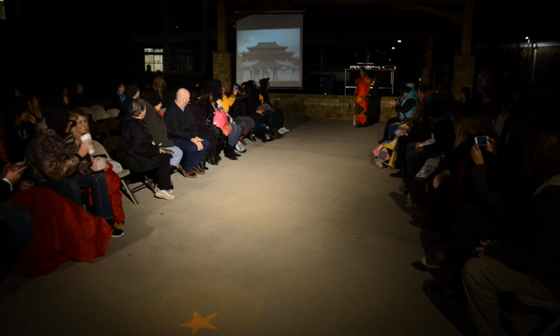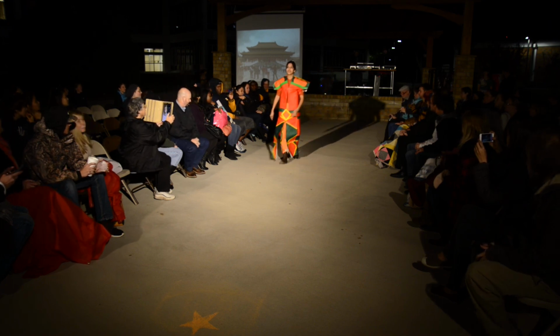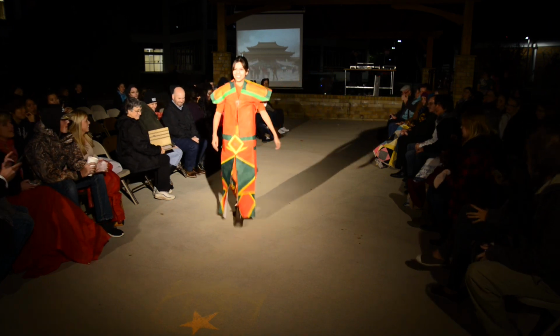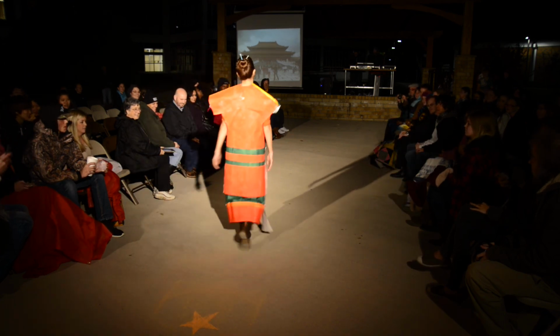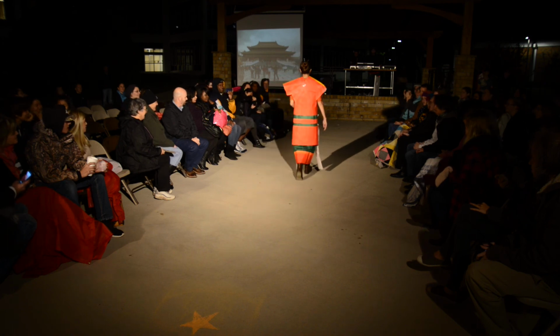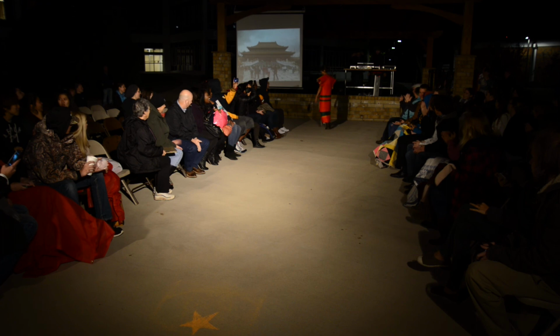Next, we have Amanda Gamboa, who is wearing a dress that was designed and constructed by John Long. This dress was inspired by Chinese shrine temples and was made out of plastic utensils and painted paper. Notice the bold graphic pattern. Thank you, Amanda.